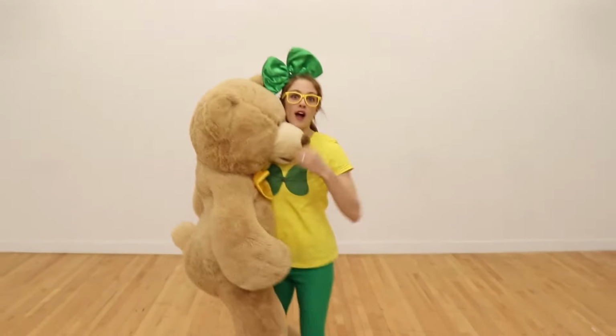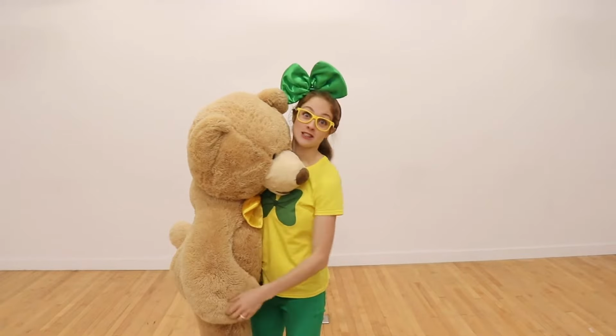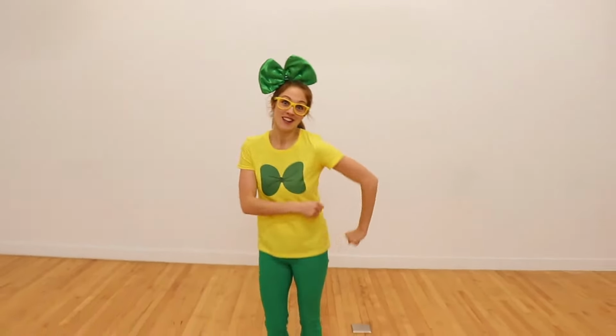Good exercise. When you dance, it moves your body and it sometimes makes you get out of breath or even a little bit sweaty. But that's really good, so keep it up. Good job. Well, now that we learned all the moves, now we can dance together. Are you ready? Let's dance.